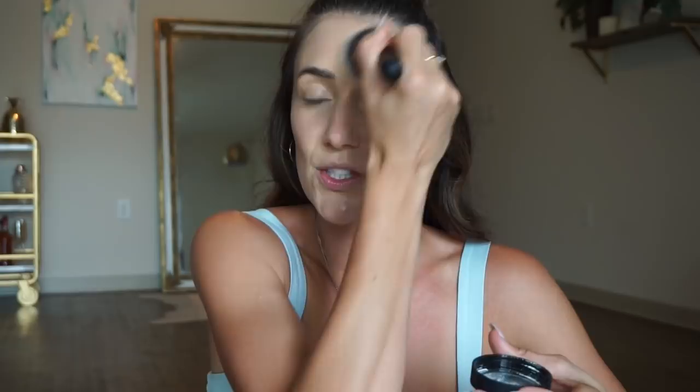It's very multifunctional, so you can use it for blush, you can use it for bronzer, you can use it as a setting powder like I'm gonna do. But I am so excited to have this, and it is very, very soft. So it's not going to be too abrasive on your skin.